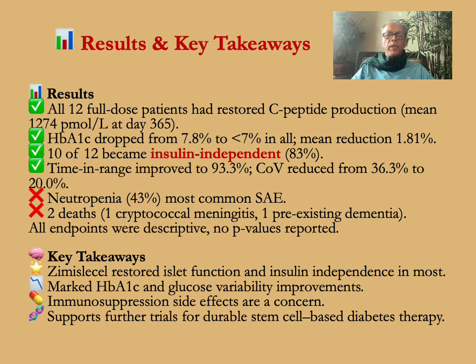Mean reduction was 1.81%. 10 out of the 12 became insulin independent, that's 83%. Time in range improved to 93.3%. The coefficient of variation reduced from 36.3 to 20%.